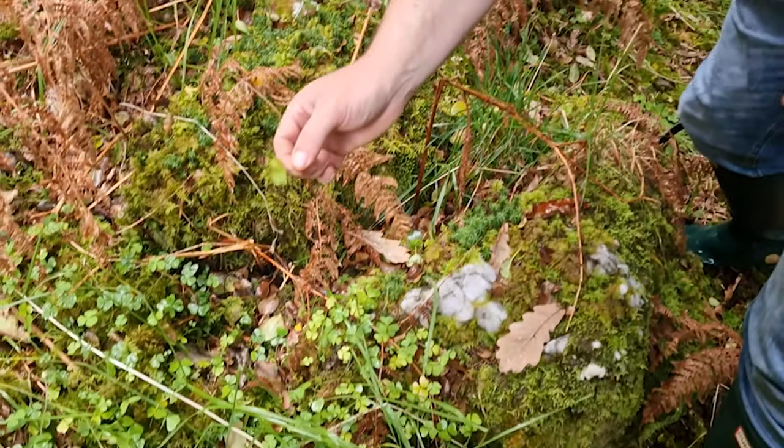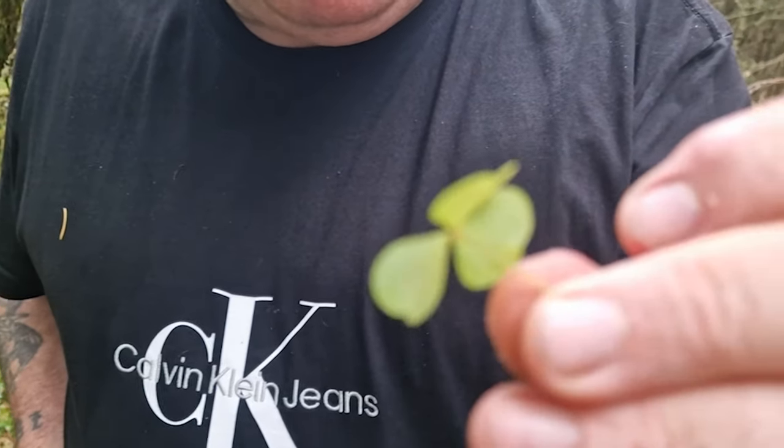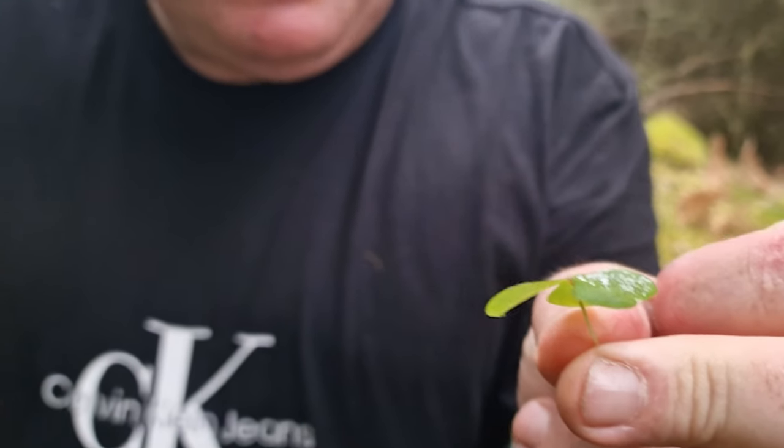We'll give it to our guinea pig. Here we go. What are you saying? Citrusy? Citrusy, apple-y, like Granny Smith apple. Give it a really good chew. It's actually really nice. Look here.